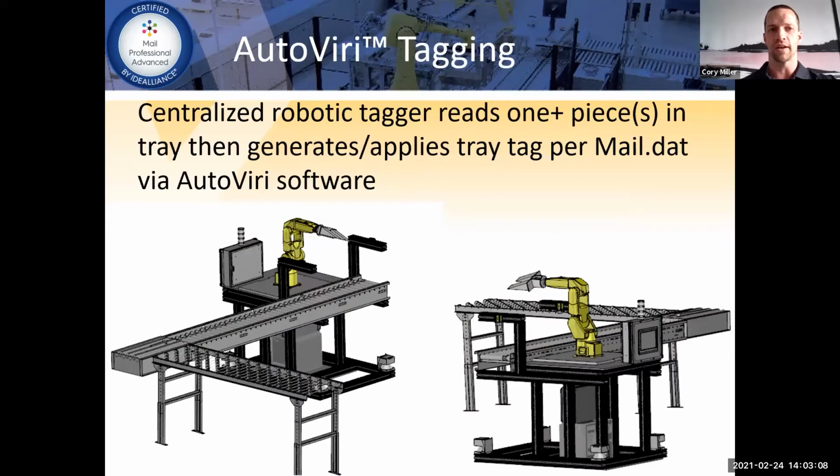Next on to the tagger. It's a centralized robotic tagger that reads 1+ pieces and then trays, and generates and applies a tray tag per mail.dat via the AutoVery software.